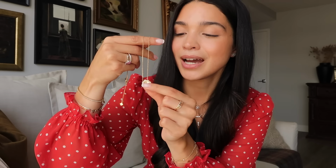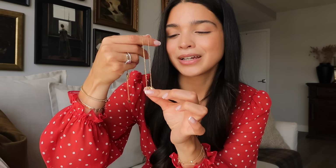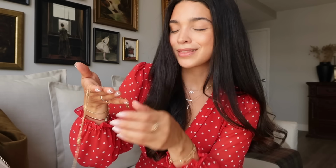every single time. Because this pendant is so bold, and because the chain is even a little bit thicker than some of my other ones, it creates the perfect layered look. I can have a very thick chain necklace with this on the bottom and it looks so fabulous. I also just love what this pendant represents.